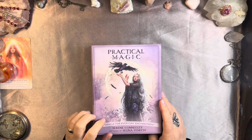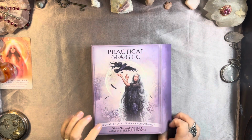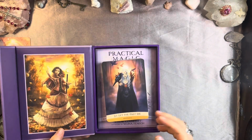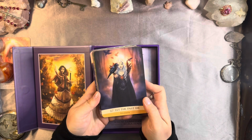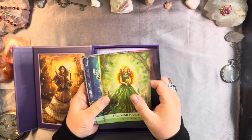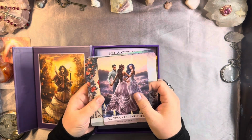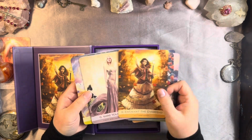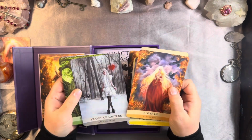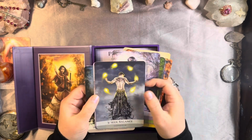Just picked it up. This was the other part of the present from my husband, the Practical Magic Oracle for Everyday Enchantment by Serene Conneeley and Selena Fenwick. And it's gorgeous. Absolutely gorgeous. It's got this beautiful, oh, I love this so much. It's got this beautiful fairy tale quality to it. Lovely, kind of magical, really sort of a lot of this elemental, earthy, outdoor, forest, seasons in the forest kind of vibe for me.